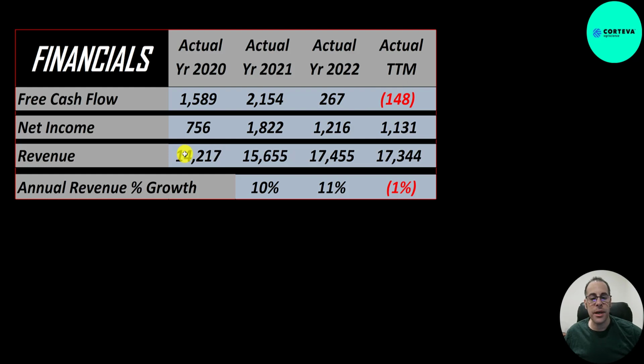Revenue is the sales for the company, and that grows from 2020 to 2022 to 17.5 billion, down a little in the trailing 12 months to 17.3 billion. It did grow 10% from 2020 to 2021. It grew 11% into 2022, but then dropped a little in the trailing 12 months. Commodity prices have come down a bit, so that's probably why their revenue slipped a little. This company used to be part of Dow DuPont, but Dow DuPont spun it off into its own entity in 2018. So now it trades separately from DuPont.